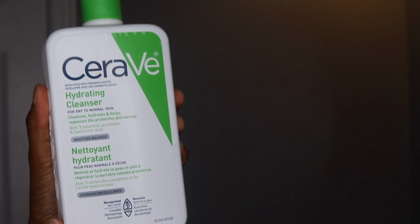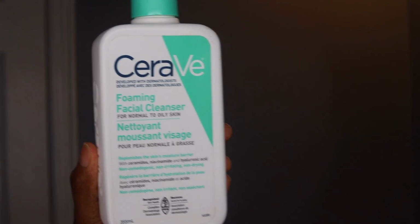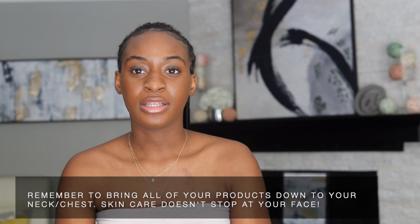I then use a gel cleanser. So this is your traditional gel cleanser that you would use. I use CeraVe, so I have both their hydrating cleanser and their foaming cleanser. I use it depending on which one I need for the day. So if I have a pimple, for example, I'll use the foaming cleanser because it has salicylic acid and that can target the pimples and really help. But otherwise I use the hydrating cleanser. For some people, they don't like it. They say it burns. They're about $15 to $20, I believe, and they last a pretty long time, so I highly recommend them.